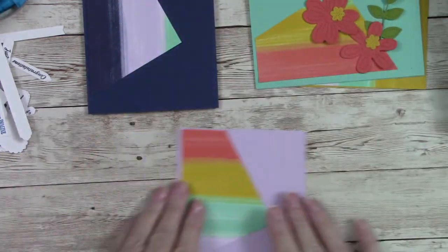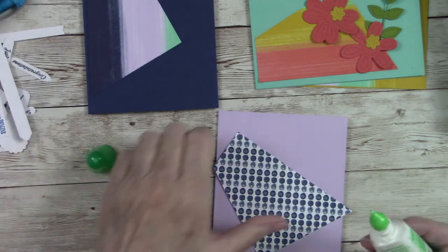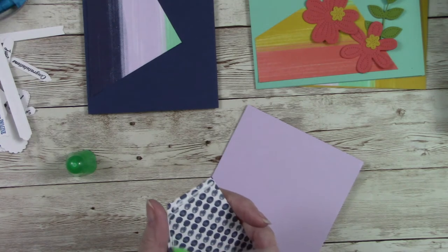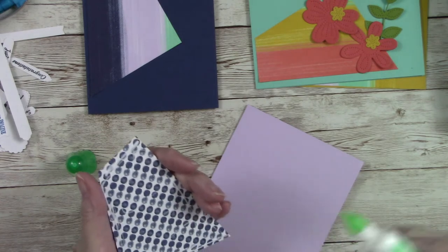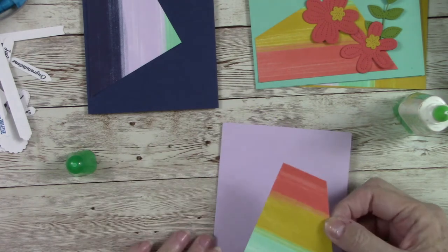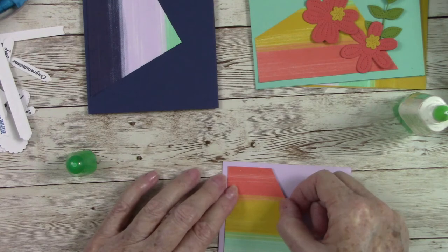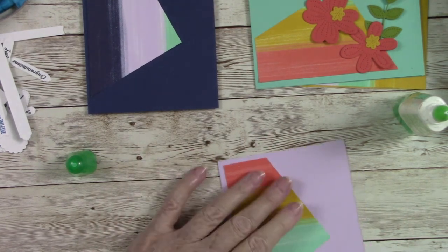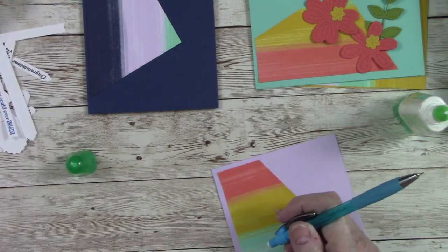So I'm going to start here with the purple posy. And I'm just going to take some liquid glue. And I'm going to run some liquid glue all around my edges and through the middle. And then I am going to put this down right about here. And I'm giving myself that little bit of border. And I've got a little tiny bit of a pencil mark, so I'm just going to erase that.